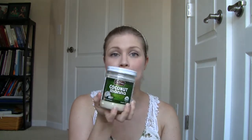I just kind of experiment making little snacks sometimes if I'm craving something sweet, but I had run out of shredded coconut, so I bought some more because it's cheaper on Vitacost. And then I got this organic coconut manna because I'm running low on the coconut butter that I used. From the description and ingredients, which is just organic whole coconut, I think this is the same thing as the coconut butter. It's different from coconut oil because it's thicker and it has actual parts of coconut in it. It's not just the oil.